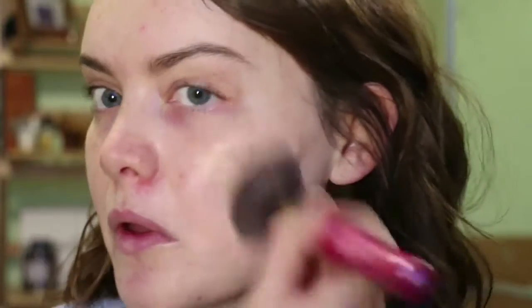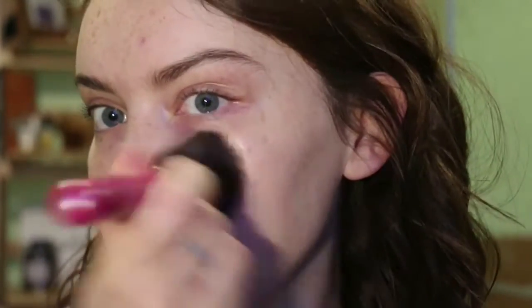Yeah, so I'm not expecting it necessarily to cover everything because it does say it's a light coverage. And because it's a light coverage, you can kind of get away with it being slightly deeper. It looks quite nice on the skin actually. I'm just going to pop it straight on the brush. Feels really nice.